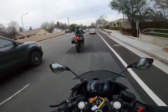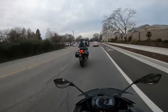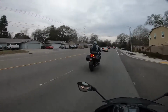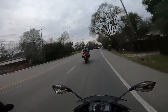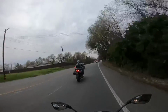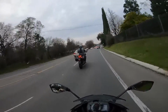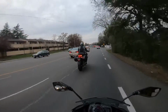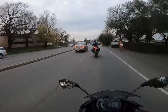So there's definitely some room for improvement. For a beginner, it's so light. I think it weighs literally 360 pounds. I was just on the GS, that's 500 pounds almost, and this weighs 360. When you first start riding motorcycles, the weight of the bike can be very, very, very intimidating. Heck, it's still intimidating for me, right?